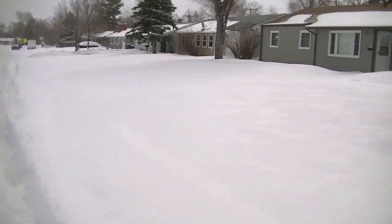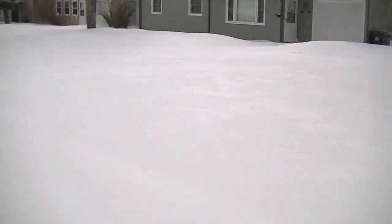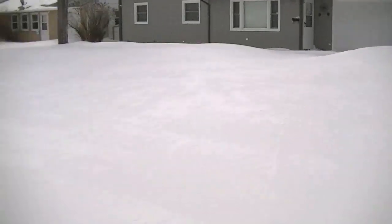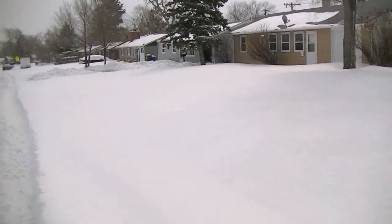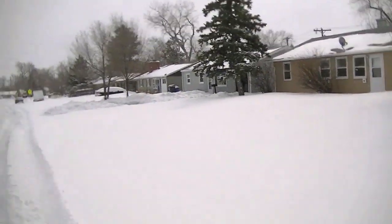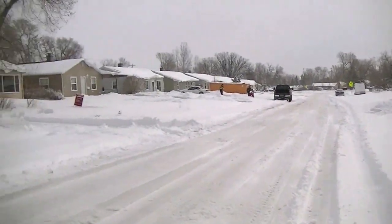Alright, so we're back on my street. We're back on Mead. Well, and that's a neighbor there. I don't know if she's home or not. She works 2 jobs. Well, it doesn't look like she left this morning. Okay, and the house next door is vacant. They had renters and they just moved out. Oh, and you can see the pile by my house.